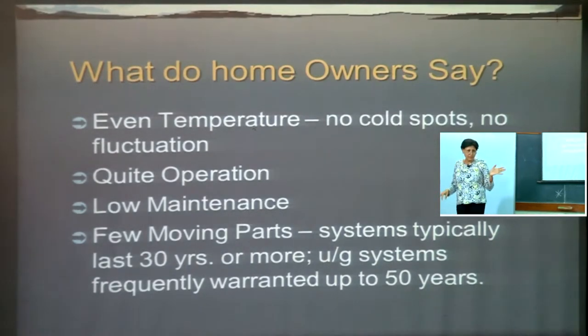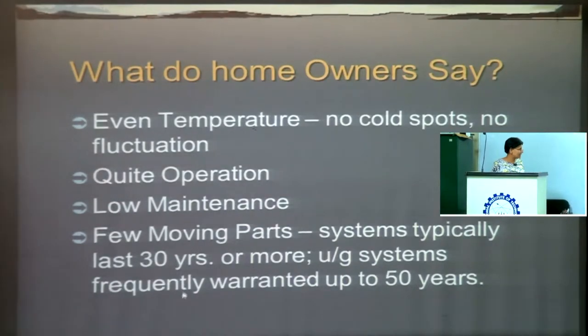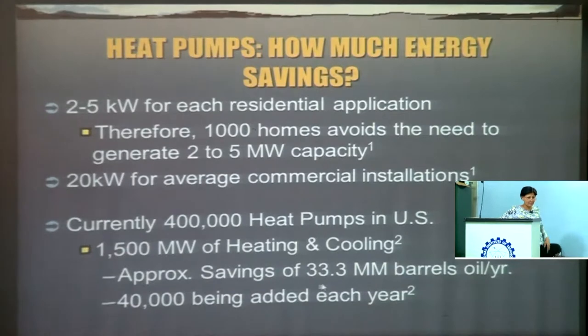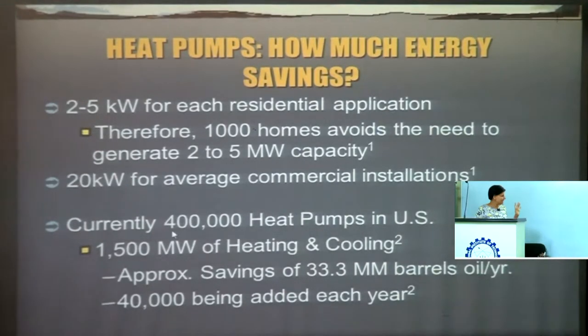It's better than having your regular water heating applications. That's the only way, and it's frequently warranted; even the company warranty comes for 50 years. Like in our basement, back in the US, people give a lifetime warranty. Here also we hear about lifetime, but those guys will fly away somewhere, but that is different.